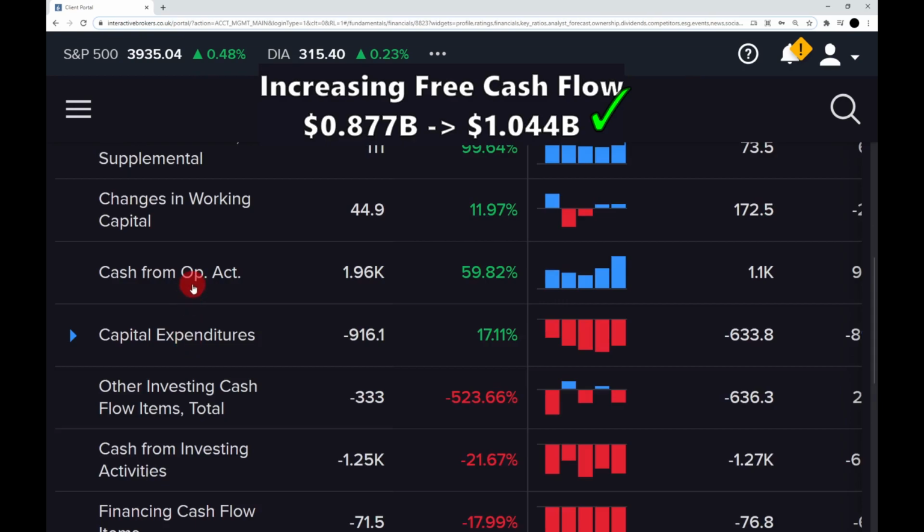And finally, step 6 is the free cash flow increasing, and you get the free cash flow by subtracting capital expenditures from the cash from operating activities. So 5 years ago, the free cash flow was around $877 million, and that has increased to over $1 billion. So there's a check mark there as the free cash flow has increased.